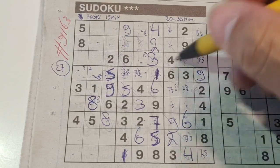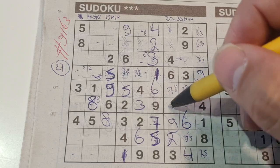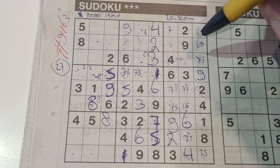The other pair in this big square, the numbers, the 1 is missing, the 2, 3, 4, and the 5 is missing. 1 and 5, 1 and 5. Let me mark those 2 boxes, okay?